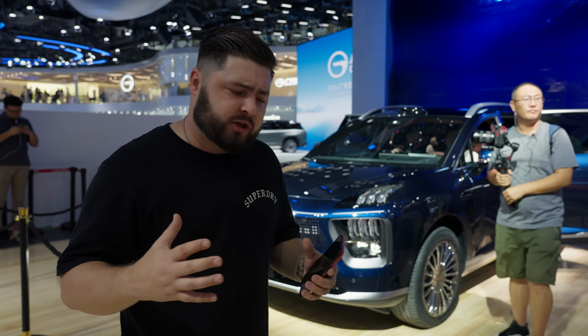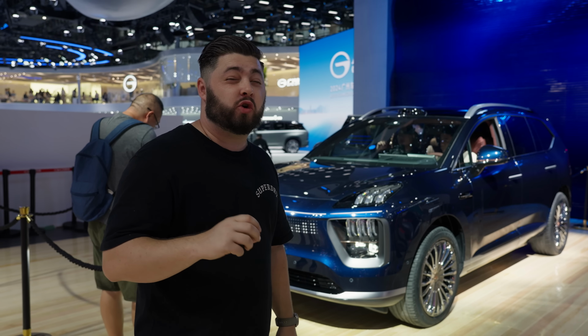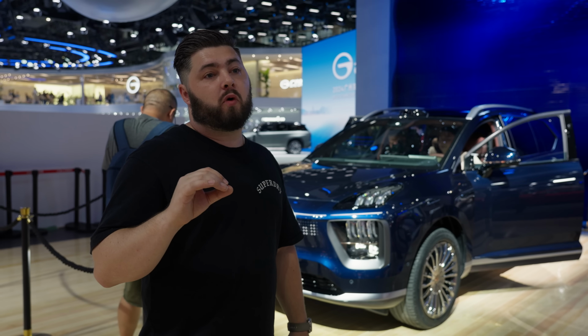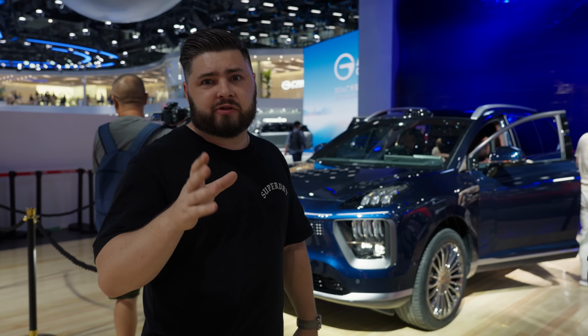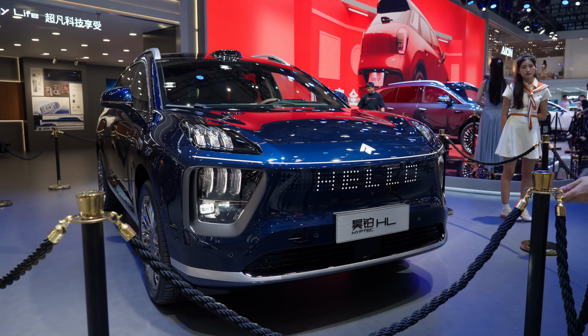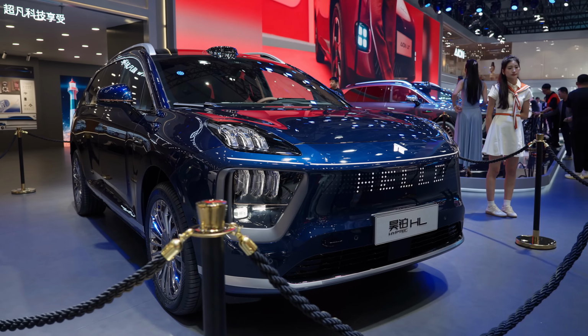We don't have that much information yet. We know that it's going to be available as a pure electric and as a hybrid. They say for the pure electric version, it will do 750 kilometers. And for the hybrid, it's going to do 1,200 kilometers. But that's obviously on the Chinese test cycle. It's going to be optional with a dual motor all-wheel drive variant, and standard should be rear-wheel drive.